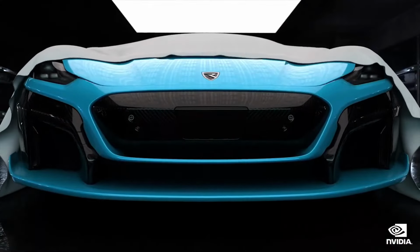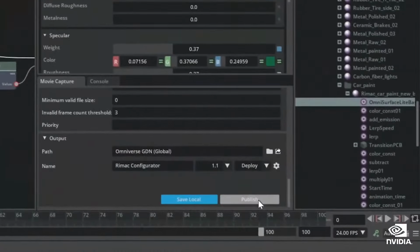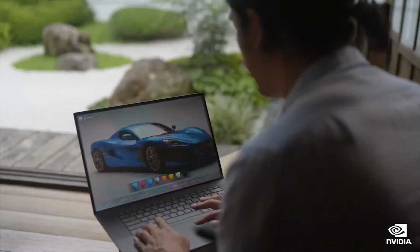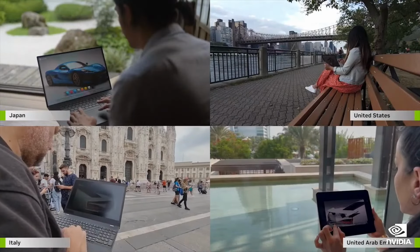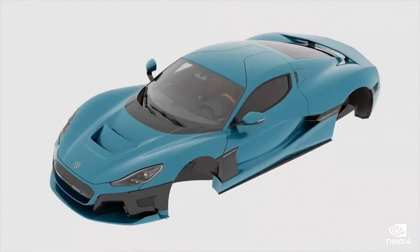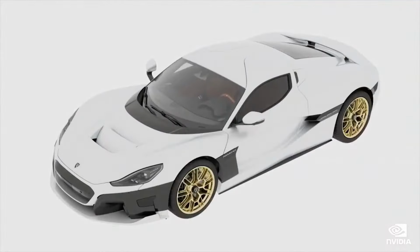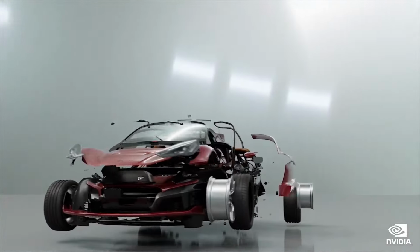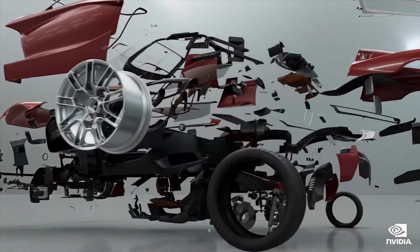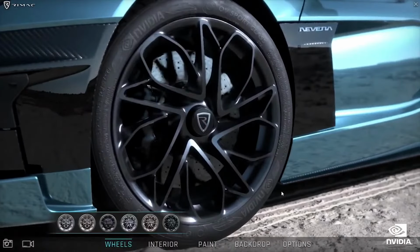Once complete, Rimac integrates the ground truth USD model into an advanced real-time 3D configurator and publishes it to the Nvidia Graphics Delivery Network, a planetary scale network of distributed data centers that stream high-performance, low-latency 3D experiences to edge devices. Today's configurators are limited by pre-rendered options that can only be shown in a single scene. With the end-to-end USD pipeline, Rimac fans and consumers are configuring the actual engineering dataset, not a simplified model, in full fidelity with physically accurate materials and real-time RTX ray tracing.